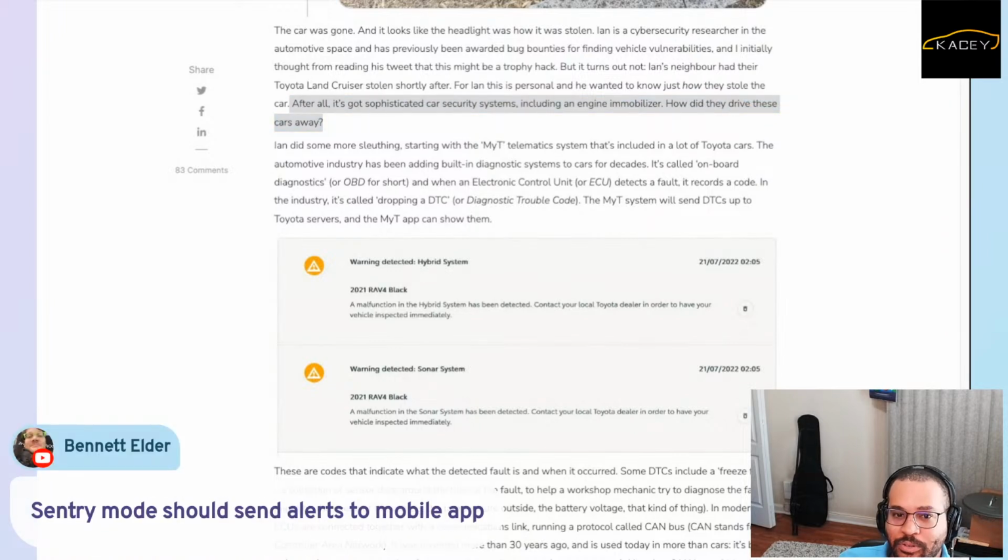Sentry mode should send alerts to the mobile app. Exactly, and so that's another cool thing right there. With these connected cars, you've got Sentry mode and Gear Guard on the Tesla and the Rivian. They will record this person messing with the car and send it back to you. Although at the same time, the cameras are a little easier to pop off than the headlights are. But also, I think that Rivian and Tesla probably have better data security practices than Toyota and Volkswagen.